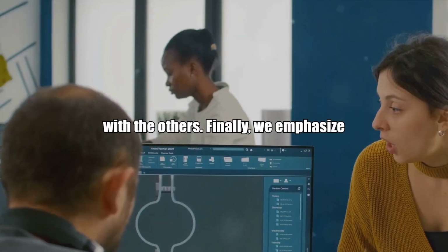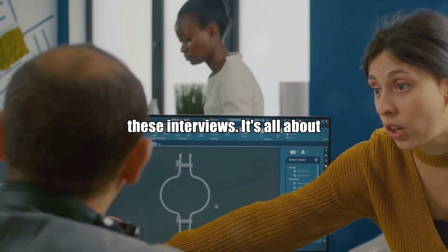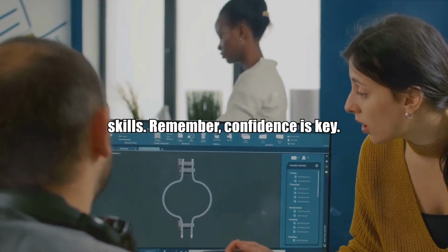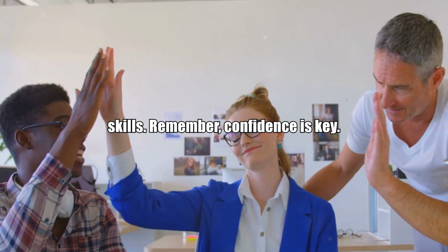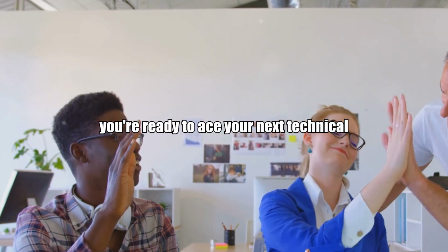We also discussed system design, highlighting the importance of understanding the broader picture and how each component interacts with the others. Finally, we emphasized the crucial role communication plays in these interviews. It's all about demonstrating your technical competence while also showcasing your interpersonal skills. Remember, confidence is key. With these strategies in your toolbox, you're ready to ace your next technical interview.